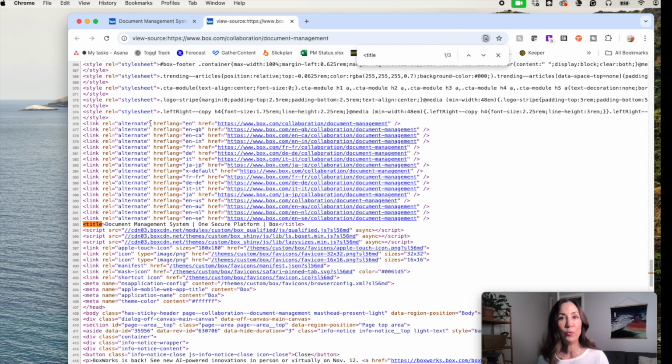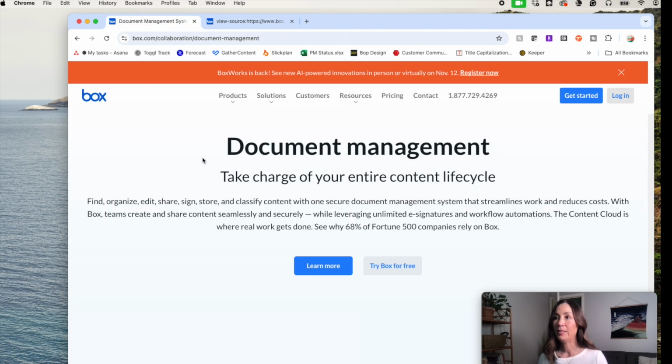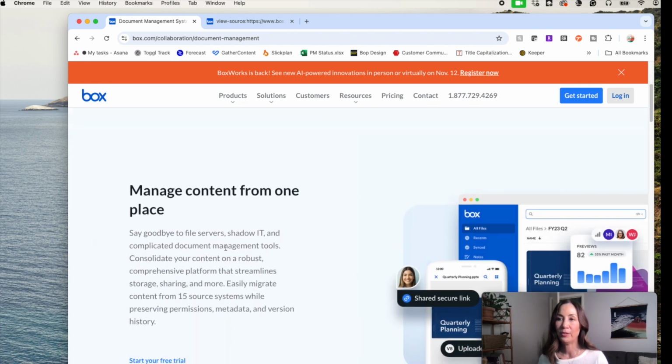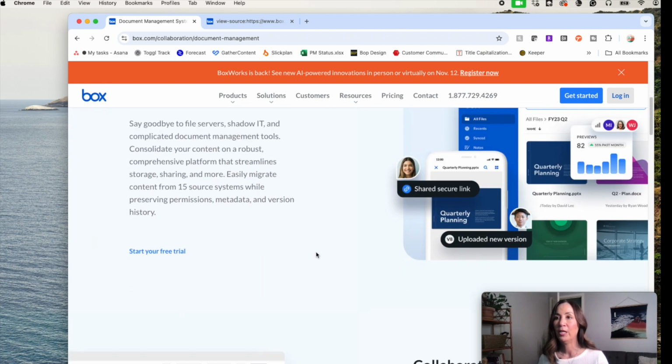And then the next thing you want to do is go back to the actual website, to the front page that you were looking at, and see if there are those keywords anywhere on the page copy. So in this case, there is. So we see document management here in the headline. We see document management system here in one of the first lines of copy. Scrolling down, we'll probably see some more. Here's document management right here.